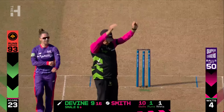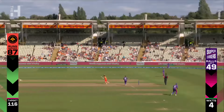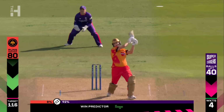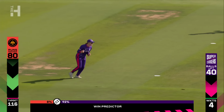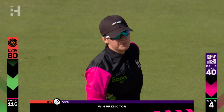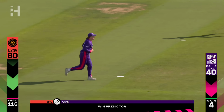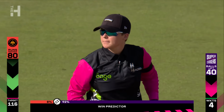What a strong shot down the ground from Sophie Devine. Need a few more of these. From the Birmingham end, that was a horrible full toss, which has been just hit straight up in the air. Eyes on the umpire just to check it's not too high. I don't think it is.